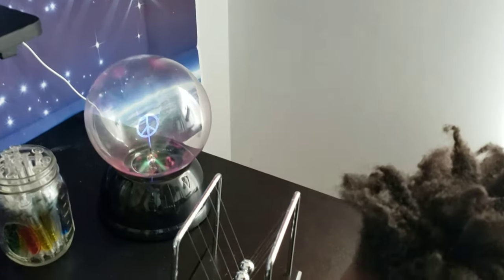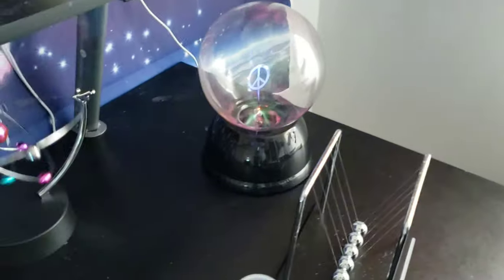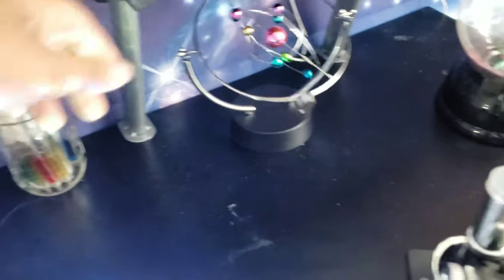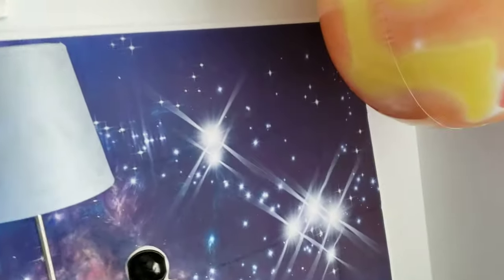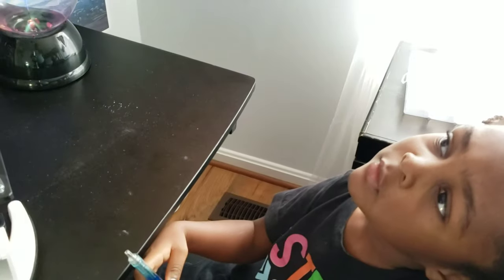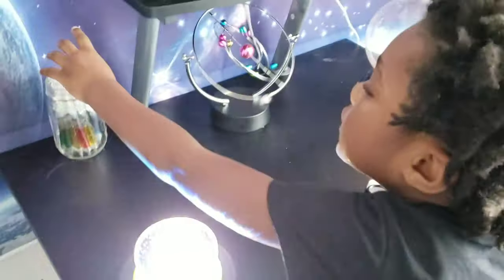Maybe we can scoot this back just a little bit. And let's put your pens right here. Mommy, this pen looks like this, is it okay if we put this up here on the shelf? Yeah. I actually put it right there. Okay. All right. So, let's take this cap off.